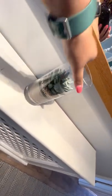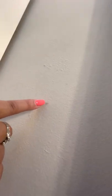Vase, decorative ornament. And it is clean, there's no dust or dirt. And then in between the mirror and the radiator cover, clean condition. However, you do have speckles on the wall.